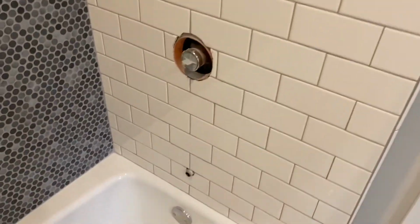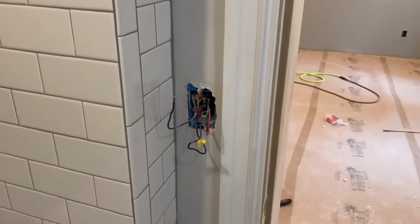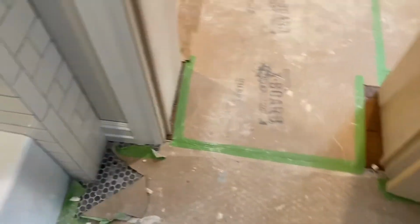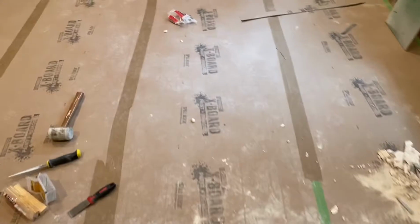Reed's bathroom's pretty much in the same shape as Grant's. Still got to get the faucet and all that stuff installed in the shower. Still got to do some wiring, obviously. The toilet needs to go in. I'm going to call the installer on Monday about all the vanity tops. That'll be exciting. We have to get that scheduled.